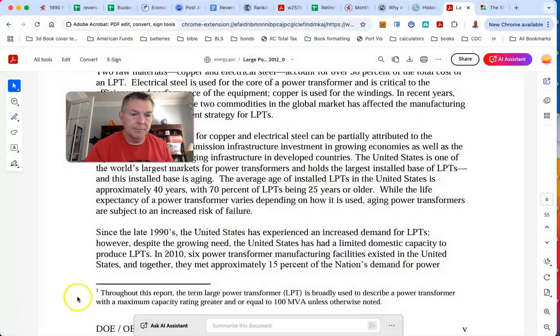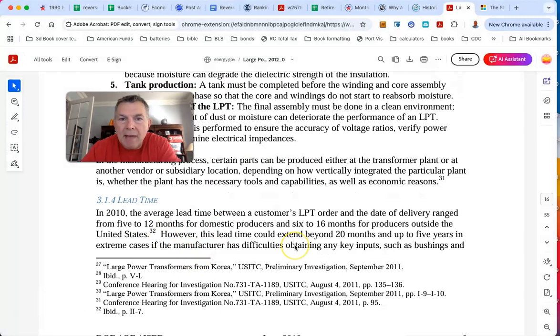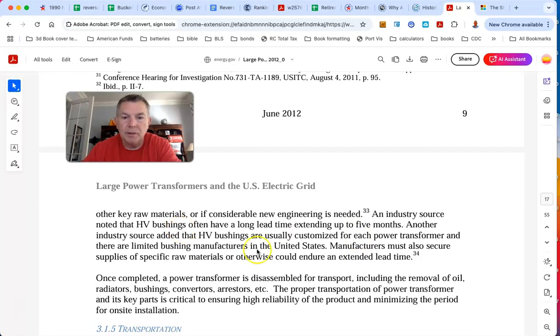It's very interesting. In 2010, the average lead time between a customer's LPT order and the date of delivery ranged from 5 to 12 months for domestic producers, but we only have 6, and 6 to 16 months for producers outside the United States. However, this lead time could extend beyond 20 months and up to 5 years in extreme cases if the manufacturer has difficulty obtaining key inputs, such as bushings and other raw materials.